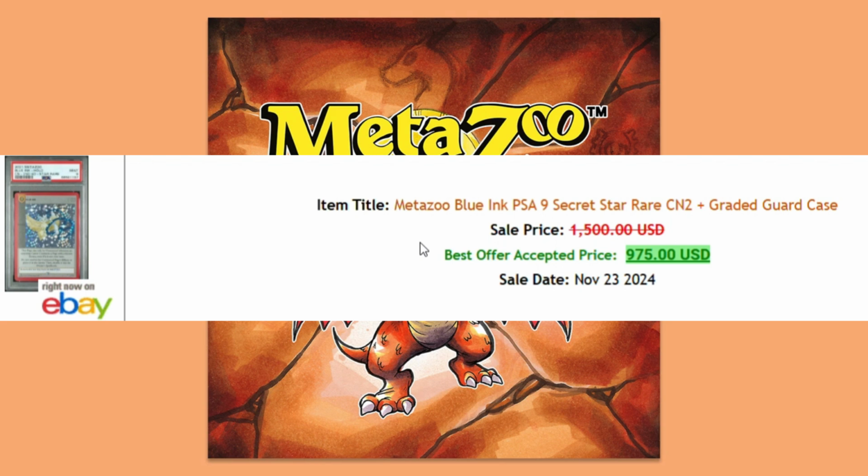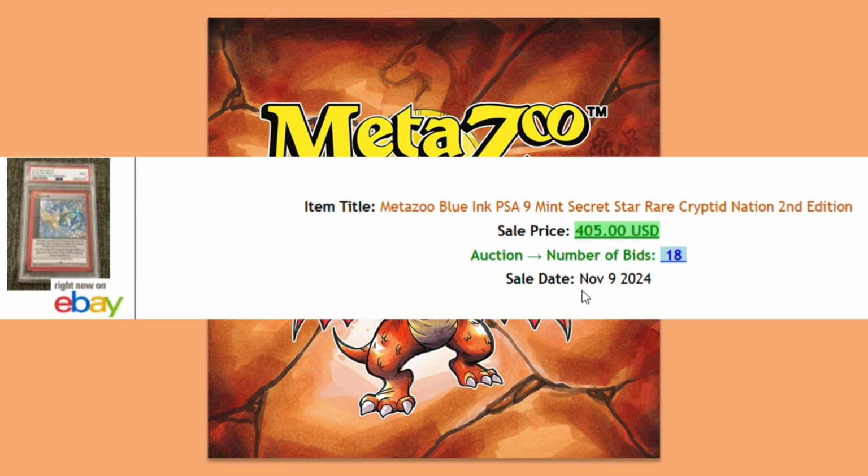Next we have a PSA 9 Blue Ink that sold as best offer accepted for $975 American, which is pretty damn crazy because on November 9th there was a PSA 9 Blue Ink that sold for $405 in auction.